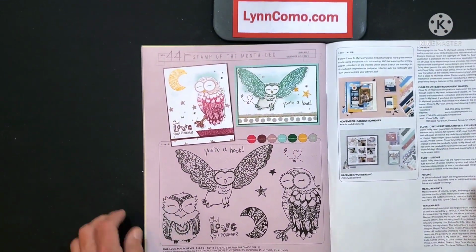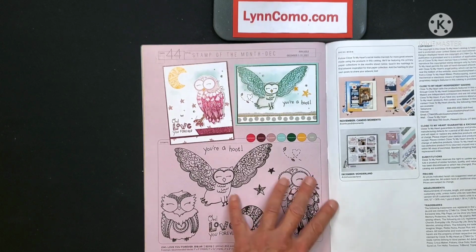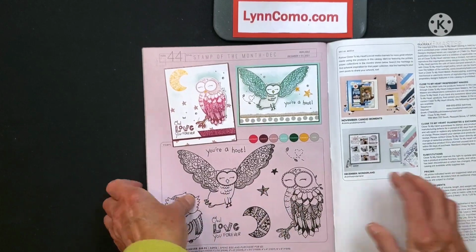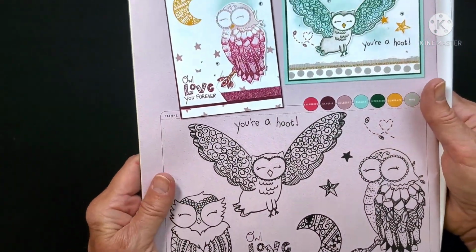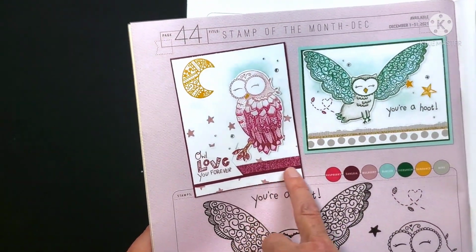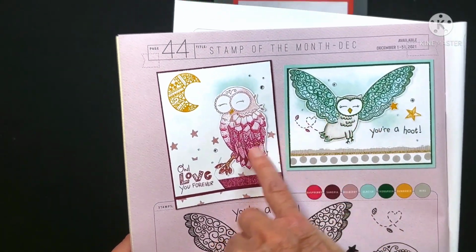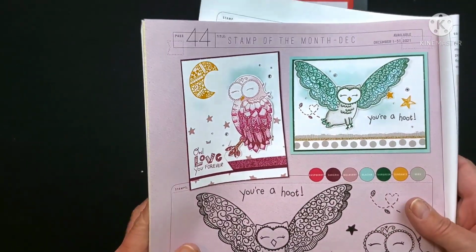And our last stamp of the month is December, Owl, Love You Forever. For those of you who love this kind of look with the owls and all the different kind of funky styling of scroll work and details, I love the way this is stamped in an ombre fashion, a little bit of sangria shimmer trim, so cute. So you have some really pretty looks here, and I'm sure they're using some oxide ink as well.